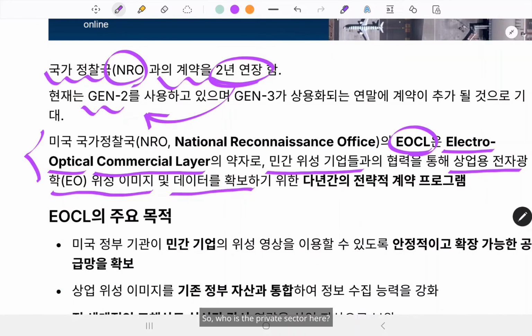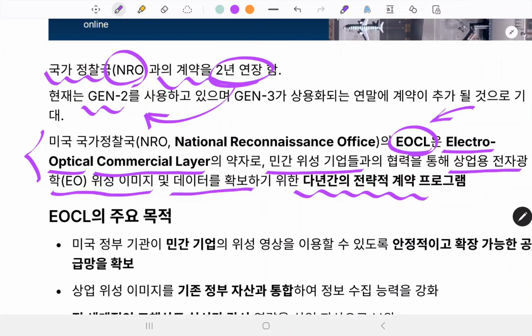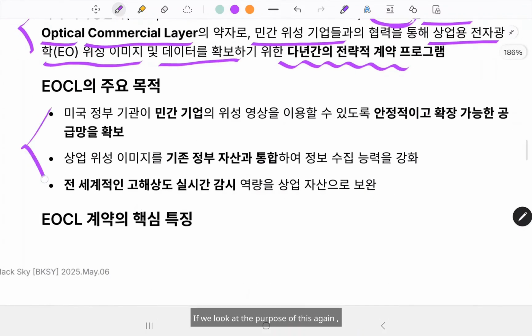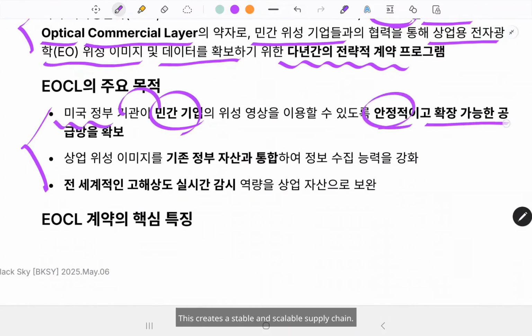So who is the private sector here? In this case, it means that Black Sky, which we're looking at, is working with the US government to provide images. So this is what they call a multi-year strategic contract program. And we refer to it as EOCL for short. If we look at the purpose of this again, it's about private companies collaborating with US government agencies. This creates a stable and scalable supply chain.